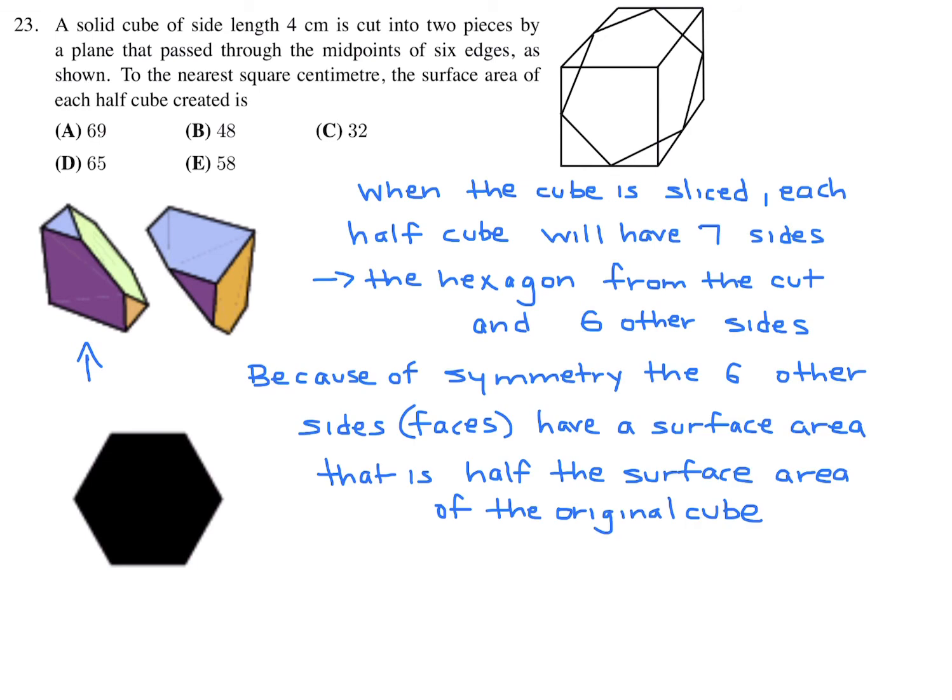Because of symmetry, the 6 other sides or faces have a surface area that is half the surface area of the original cube. And that surface area would be half of the original surface area. The original cube, of course, has 6 faces. Each face has an area of 4 times 4, right? Because the question tells you that each side of the cube is 4 in length.